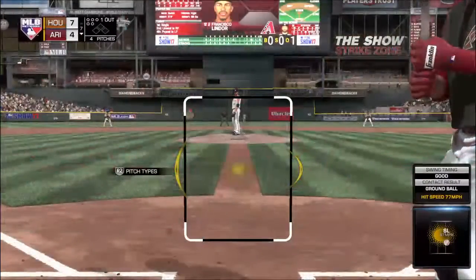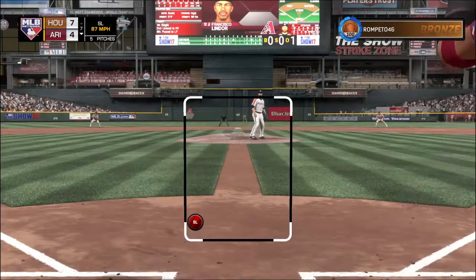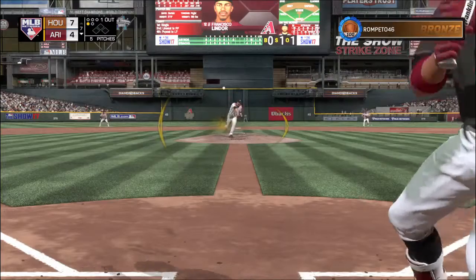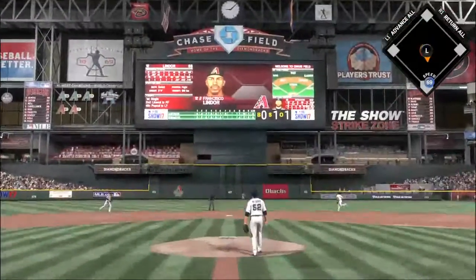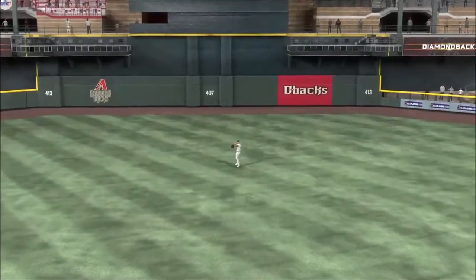Up next, riding in once again, Francisco Lindor. He flew out in his last at-bat. And he takes a cold strike, 0-1. Lifted into the air out towards center field. Trout has a read on it. He's got it, and there are 2 down now.